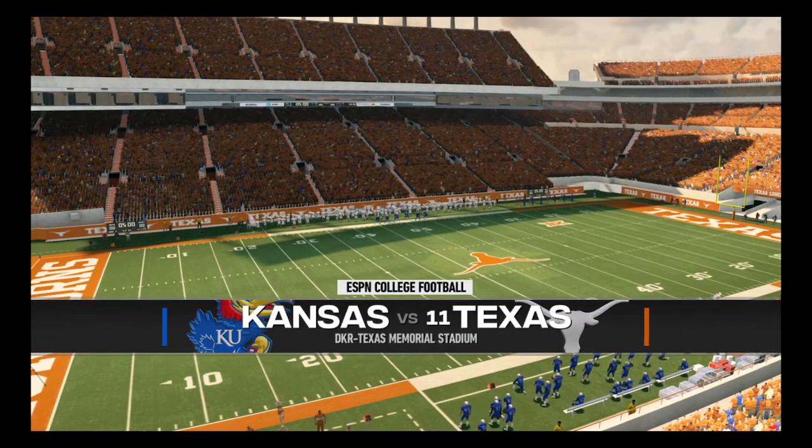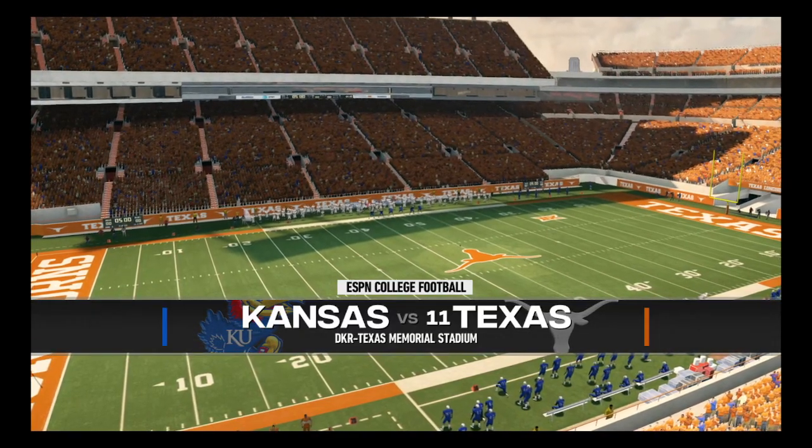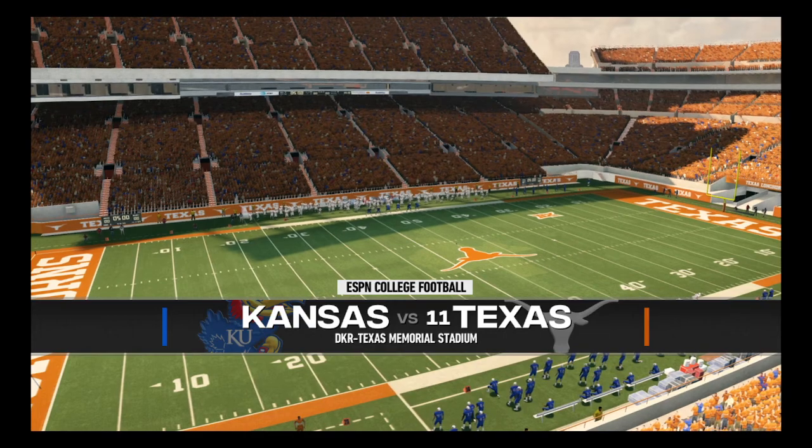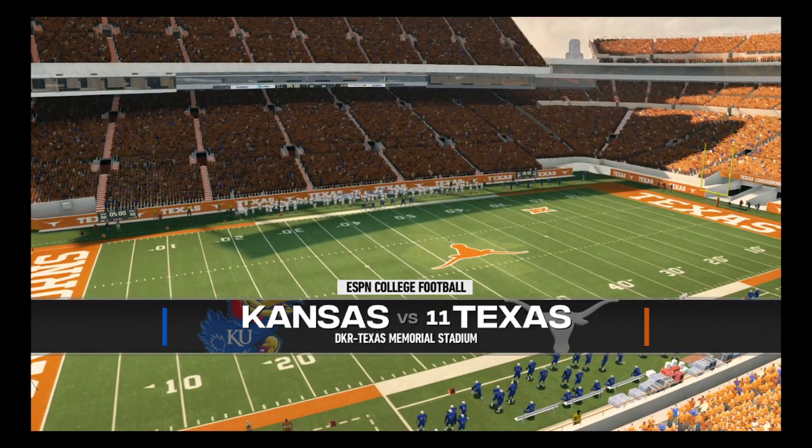AK Royal Stadium in Austin, Texas is bursting with excited fans who've come to watch one exciting football game. And now we bring you the coin toss. It is presented by Nissan, innovation that excites.